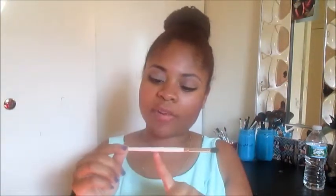Next, I have some e.l.f. brushes. First up, I have the e.l.f. Professional Eye Crease Brush. And it's just small and somewhat tapered, and it's absolutely perfect for getting into the crease. I love it, especially for a cut crease. I've really been into cut creases lately.